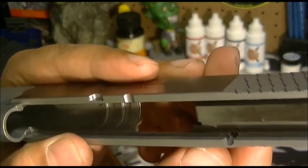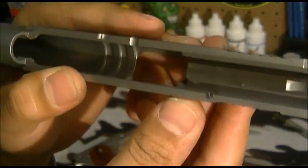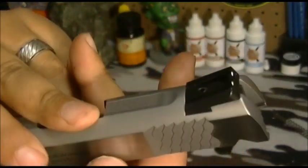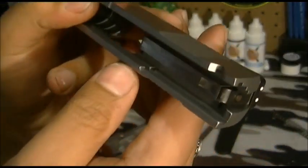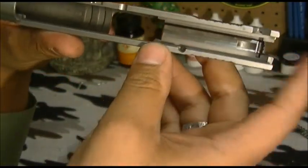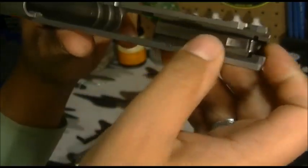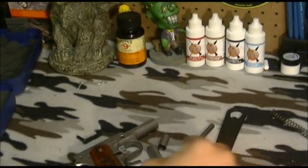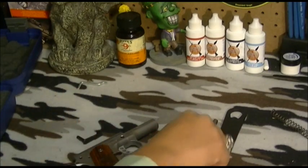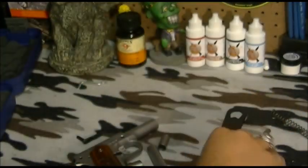Looking at the pin here, we might have an issue later on. You can see the pin is protruding at the bottom, so if it goes anywhere lower than this while you're shooting, you might have some issues. So we'll test it and see. It does not have an external firing pin safety, which I prefer because the trigger would be better. Full length stainless steel guide rod, which is good.